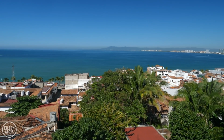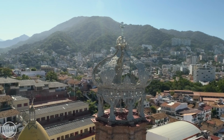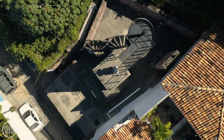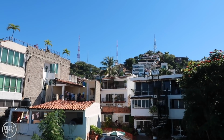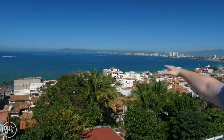And from here, the best part for me is that you can see the beautiful old church with the incredible crown on the top. And we're in the middle of the centro historico, the old city. So you can see how this residential part behind us with the tiled roofs, with the Sierra Madre mountains over there, just kind of tumbles down towards the water. And you have the incredible water over here.